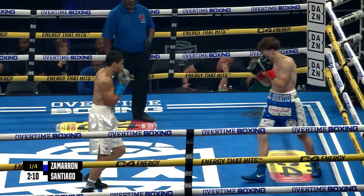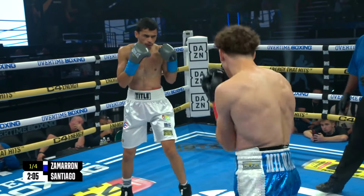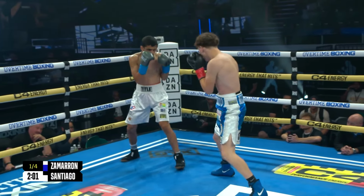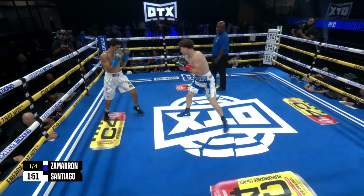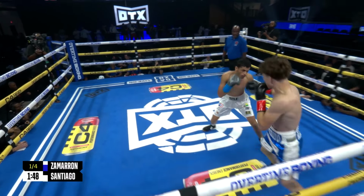Remember, there is an extra knockout bonus if you can complete the task in the opening round. And Zamarron hunting for that, and with plenty of time to work with here in the opening round. Santiago got up. He's looking sturdy. His legs seem to be back under him. But Zamarron, man, he is throwing some laser left hands. Good right hand lands there from Santiago. Trying to work his way back into this fight.